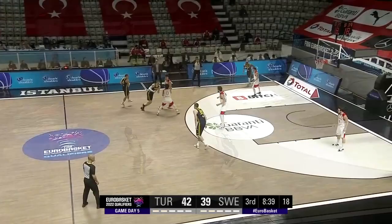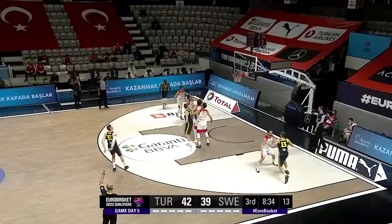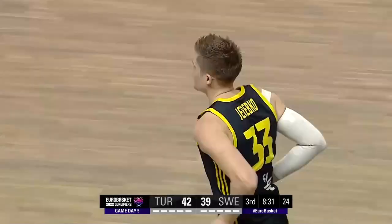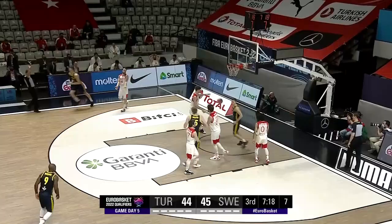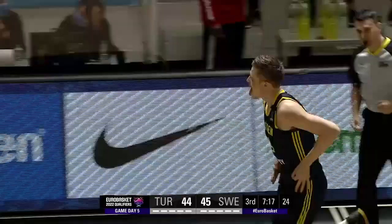His fifth turnover of the game, but a few of them haven't been his fault. Jerebko with a big shot left wide open on the perimeter. Turkey now getting back within touch. Corner three, open look, and another triple for Sweden. He somehow found the room on the baseline to get past Jerebko.